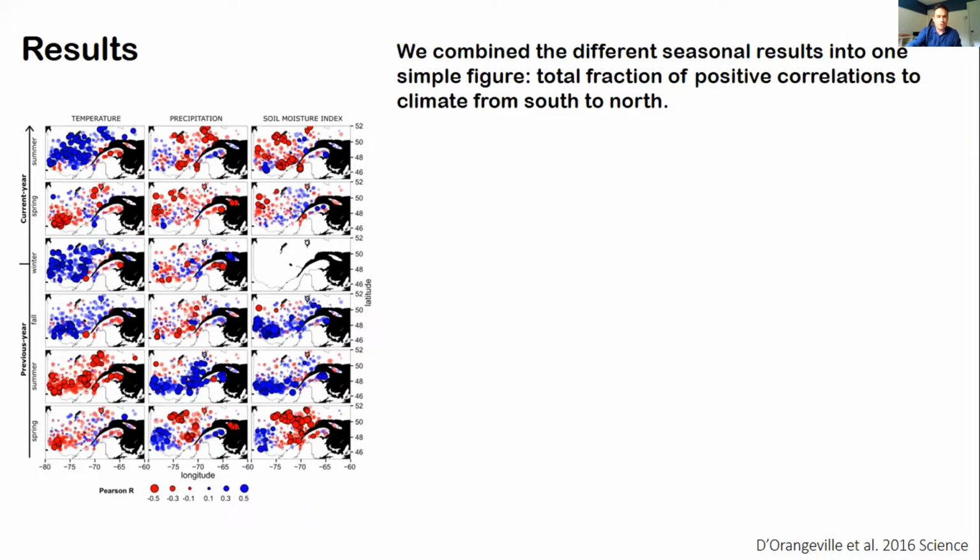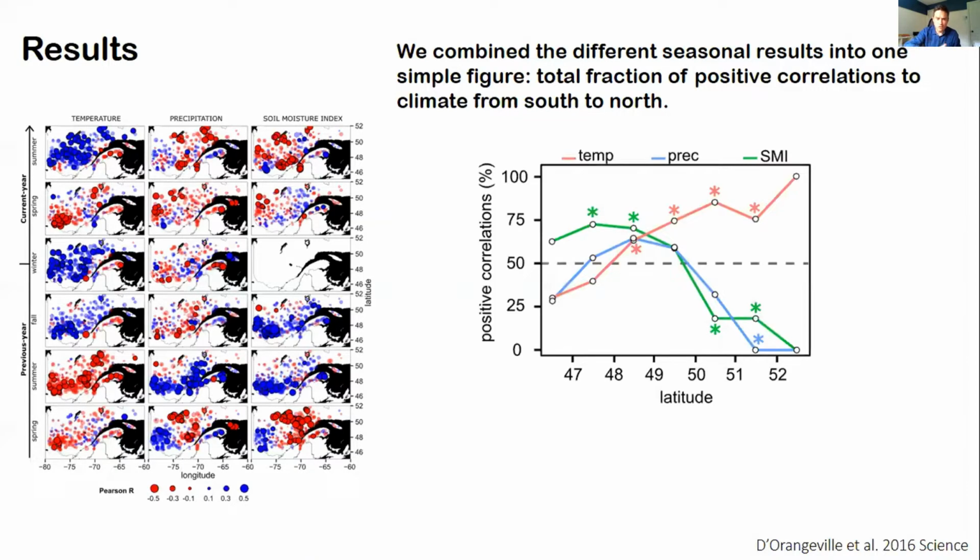I'm just going to go over quickly a summary figure where we combine all the seasonal results into one simple figure, the fraction of positive correlations to climate from south to north. This is what it looks like. So on the x-axis, you have the latitude. So as you move to the right to higher latitudes, you go into colder climates. And on the y-axis, you have the percent of positive correlation.